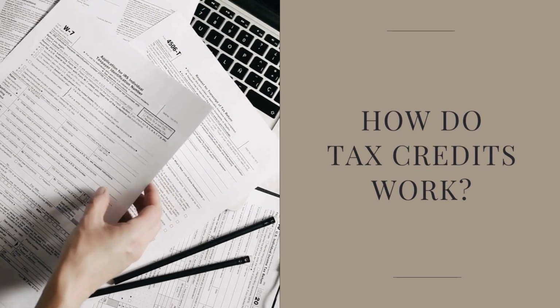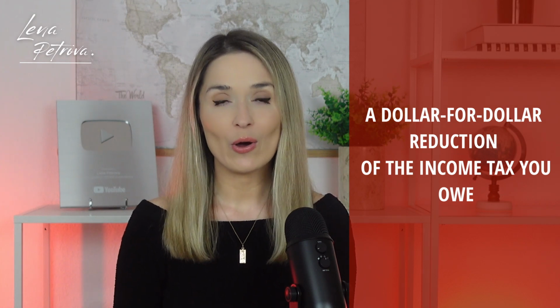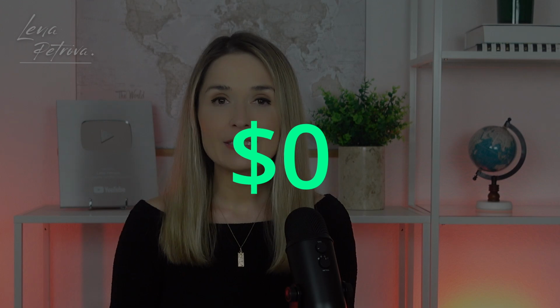How do tax credits work? A tax credit is a dollar-for-dollar reduction of the income tax that you owe. Most tax credits can reduce your tax liability only until it reaches $0. But not all tax credits are created equal, and that is because a tax credit can either be refundable or non-refundable. Most tax credits are non-refundable.